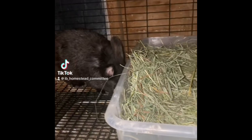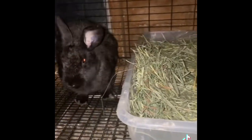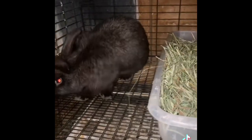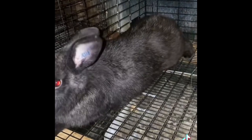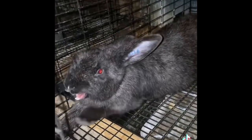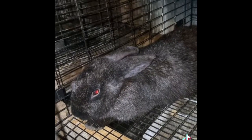It is that time of the month again where we are waiting on babies. And I know that my Rex and my mini Rex that I bred for the month are pregnant, I'm 90% sure. And this is the only baby that I'm not sure is going to have any kits.